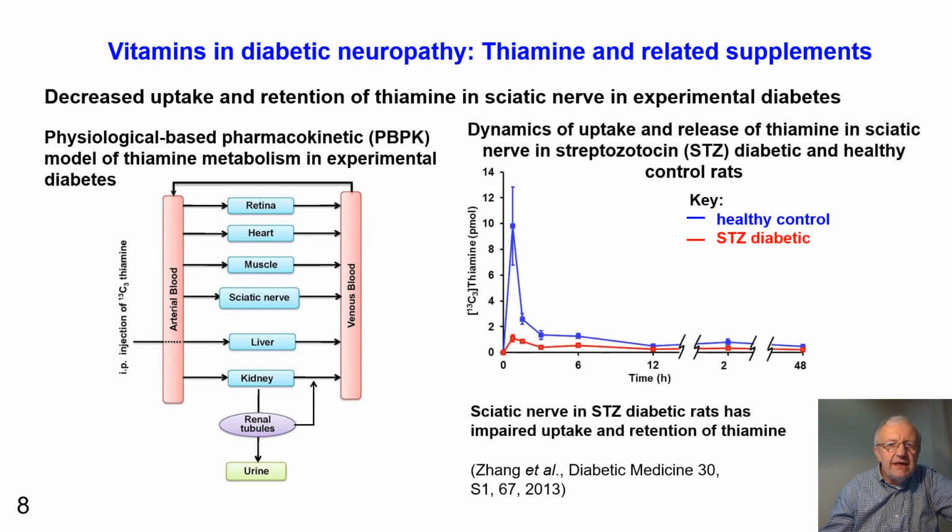As you can see, the sciatic nerve of streptozotocin-induced diabetic rats has impaired uptake and retention of thiamine. So the peripheral nerve in diabetes may have decreased uptake and retention of thiamine and be at risk of thiamine deficiency.